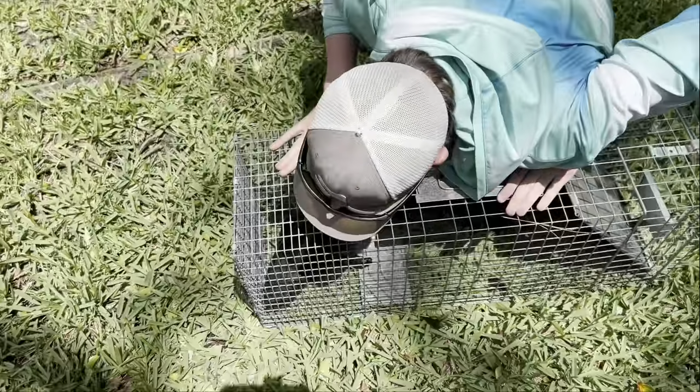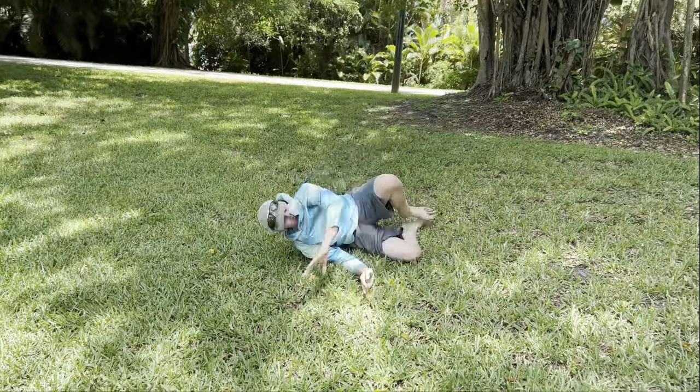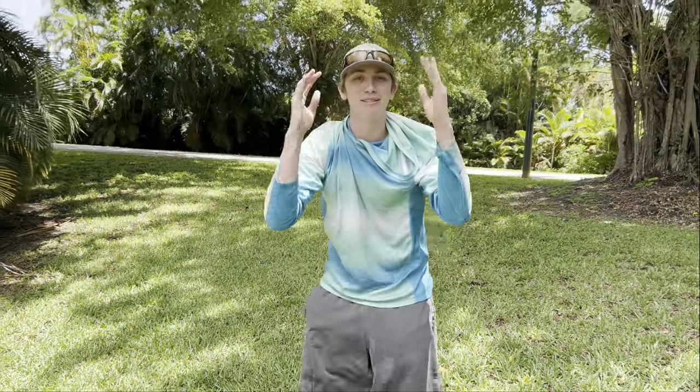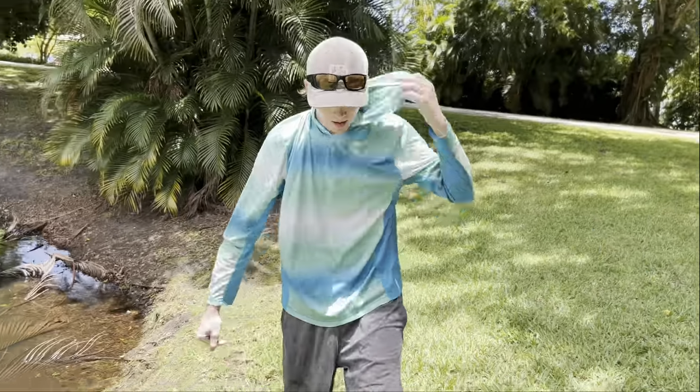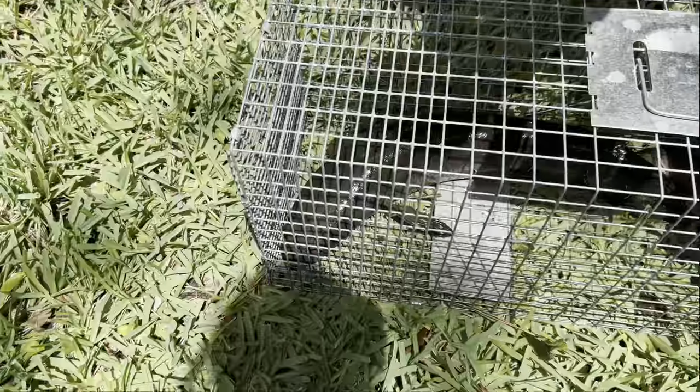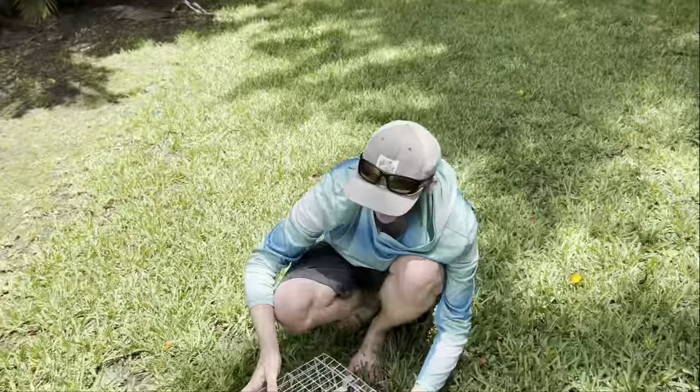Yes, we got you, you sucker. Can you do another cartwheel? I missed it. Guys, you have no idea what I've been through to catch one of these things from here. Oh my gosh. Take that. I outsmarted you today, didn't I? You stupid fish. Okay, let's get him out.